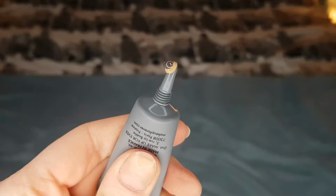Okay, so as you can tell, I've had makeup on all day today, that's on. But what I'll do is I'll just pop a little bit on my hand so you can see the consistency, and I will definitely be giving this a try in the future.